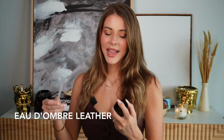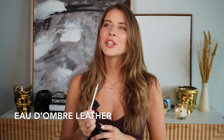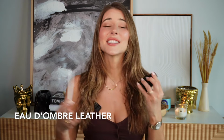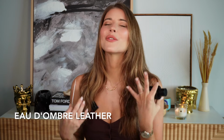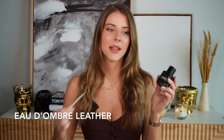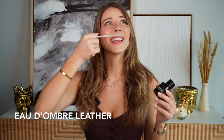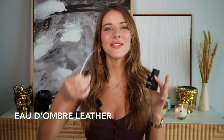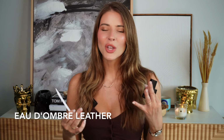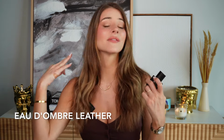It still has that classic cardamom and leather combination, but the ginger that is added in this is so pretty. It's done in such a creamy way. I love how the spices are done in the new Eau de Ombré Leather. It's semi-gourmand. Even right from the beginning, you get this really pretty vanilla, kind of cookie-esque type of vibe, but done in a masculine way because of that leather.